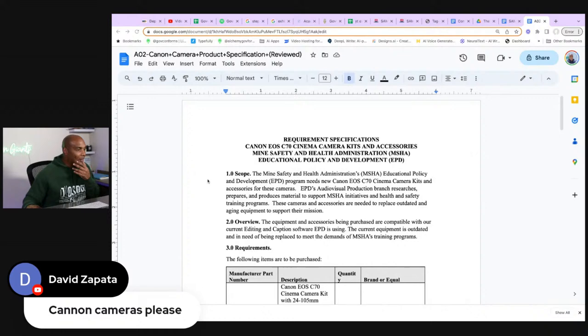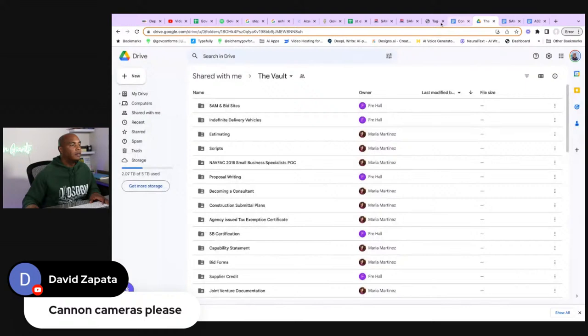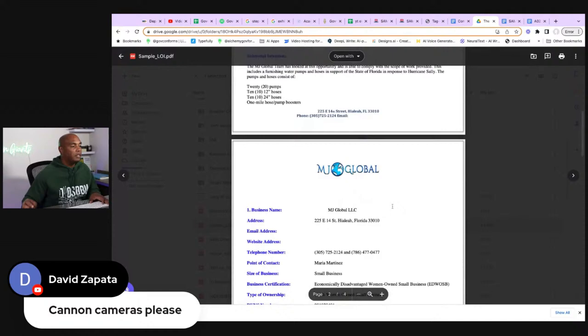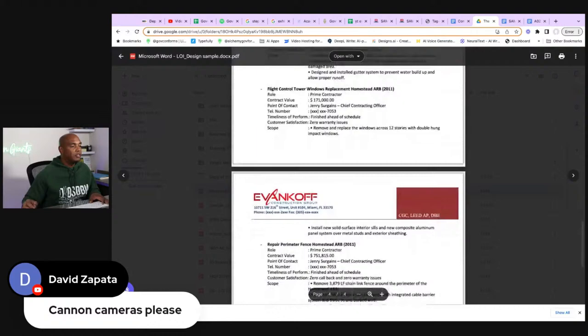So the first thing they asked us to do was our one-page letter. What I'm going to do, David, since you said you're one of our students, David, I'm going to go into the vault. Right? So anyone who's in Academy 3.0, you have access to the vault. And here's a sample letter of interest. So there's a sample, David, that you can download from inside the vault. And what we'll do, here's a Microsoft Word version. Right? And so we can essentially mimic that letter for the cover letter.